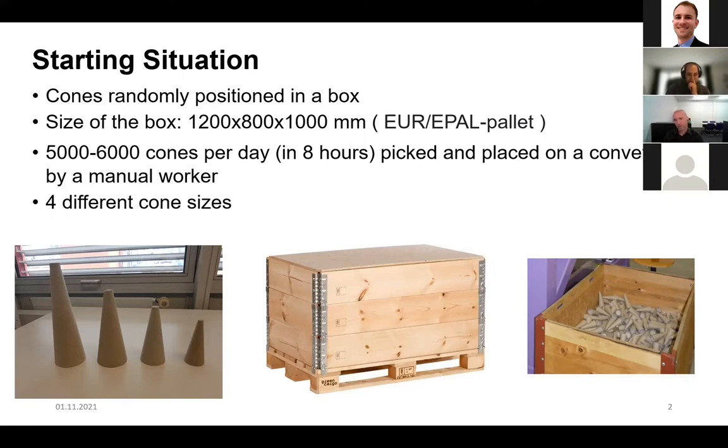A few years back, 5 years back, these cones were being picked by hand. You had one or two manual workers, and all day long, 8 hours per day, they picked one cone after the other and put them on a conveyor. That's the main motivation for this bean picking. It's obvious to anybody that this job is not really appealing. It's very repetitive, and you have to bend 5,000 times per day in the box, so it has some obvious consequences on your health. That's the main trigger for this project.